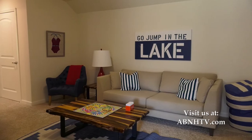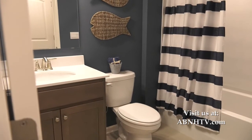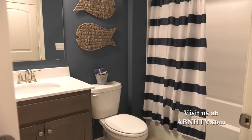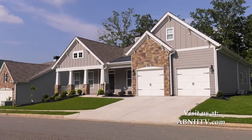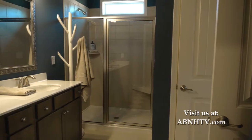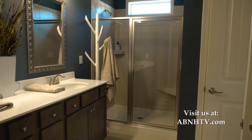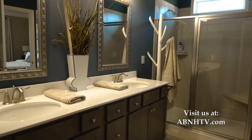Some upgrade options include second floor finished bonus space with bedrooms, full baths, and so much more. You'll be amazed at our included features such as irrigation systems, cooktop and double ovens, coffered ceilings, smart home technology, all upgraded Moen plumbing fixtures, and tile flooring in all the bathrooms.